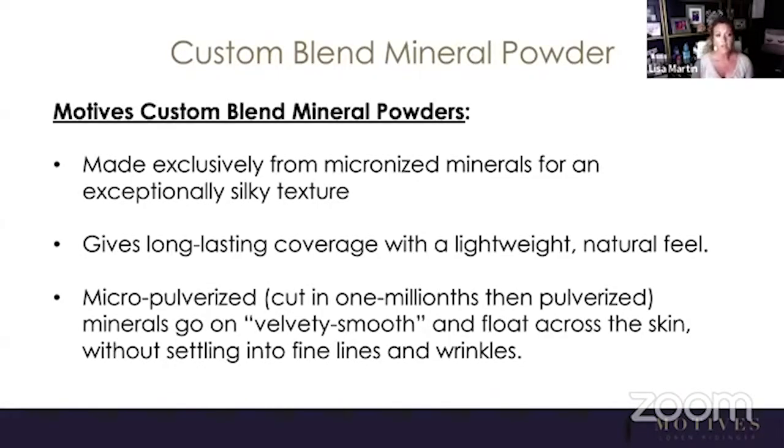Rolling through powders, just to give you an introduction to the powders, they're made from a micronized mineral. They're super silky, soft texture. They have a lightweight natural feel, and they are micro pulverized, which means they're cut in 1/1,000th and then pulverized. So it's really just super velvety smooth, floats across your skin without setting in fine lines and wrinkles. If you're using products that have a lot of binders or fillers, then it's not going to look as flawless or silky smooth as it goes across your skin. And that's when it's actually going to make you look older.